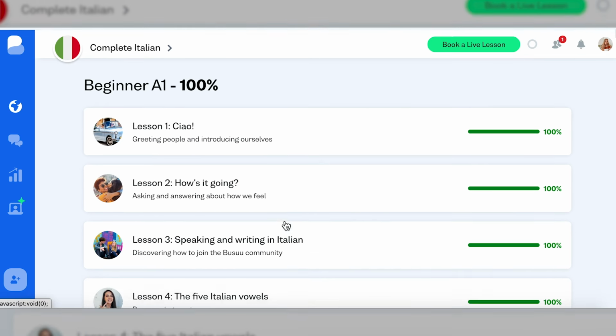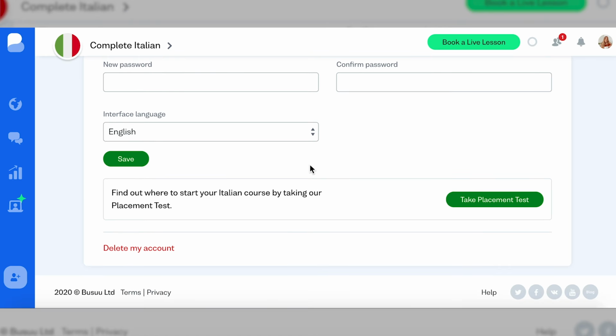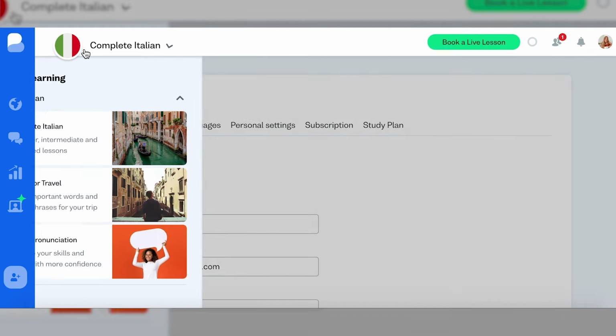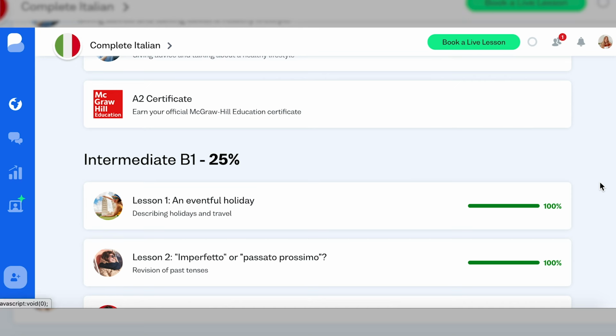But then I realized that you can actually take a placement exam that will place you in the level that you are at. I found that by going up here to my profile, going to settings, and then scrolling down here and saying, find out where to start your Italian course by taking our placement test. So that is what I did. Once I did that, I'll go back to my dashboard. It actually ended up placing me at intermediate B1, which is where I thought I would be.